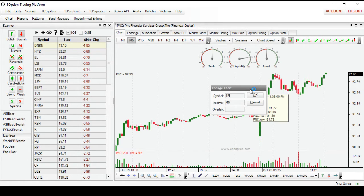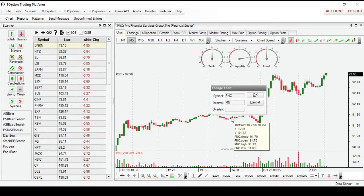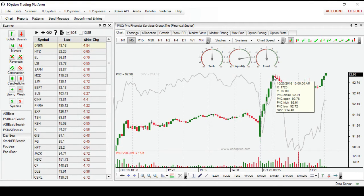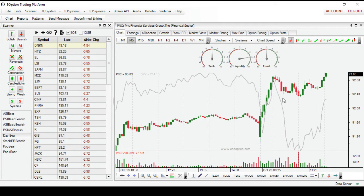I'm going to put up SPY as an overlay, so I'm going to type in PNC. This is my trading platform, by the way. This is also part of the subscription that members have. And I'm going to use an overlay because there's a point that I want to demonstrate to you. And please feel free to type in questions. There is a chat session on YouTube. You can type them in, and then I will review all your questions and I'll answer them after the presentation is ended. So here we've got PNC.